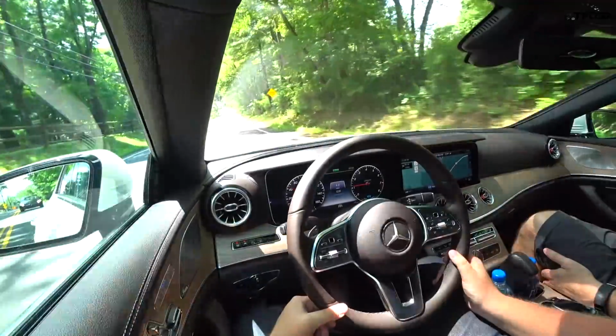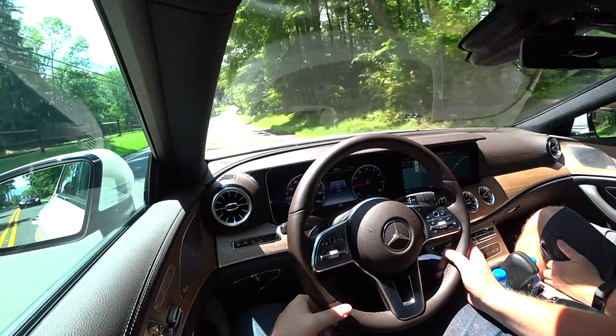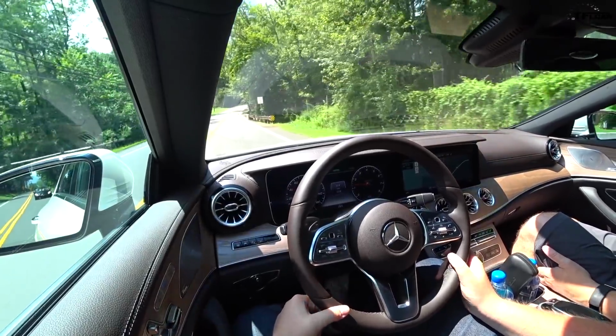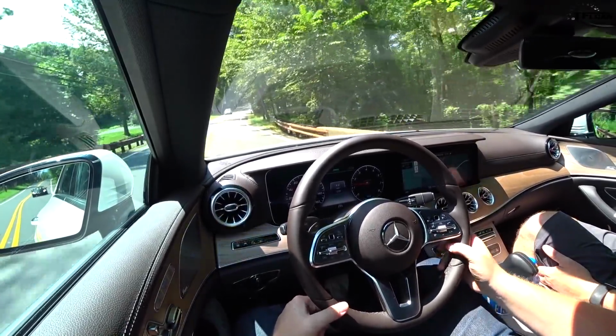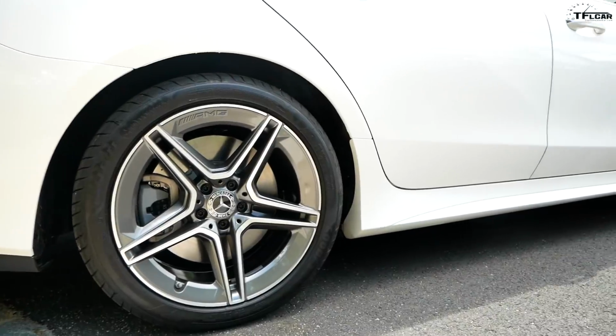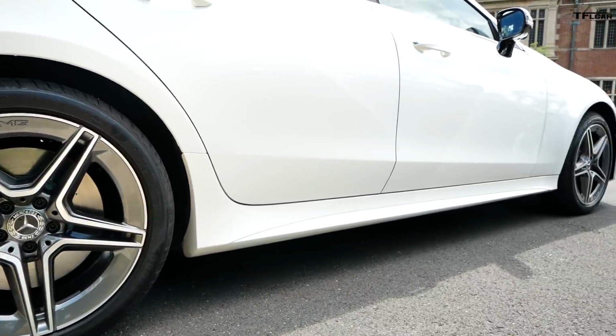Despite sharing its chassis with the E-Class, the new CLS has some major differences. There's the straight 6 power plant as opposed to the V6 units that are available in the E-Class, but Mercedes have also dropped the ride height of the CLS Coupe 15 millimeters lower than the standard E-Class sedan.